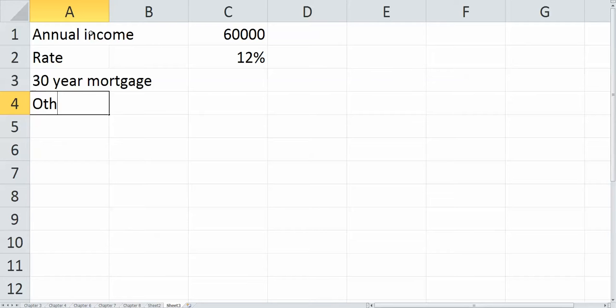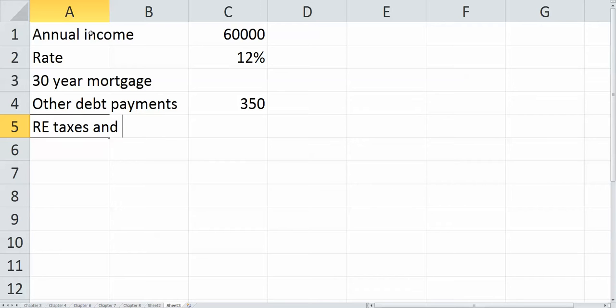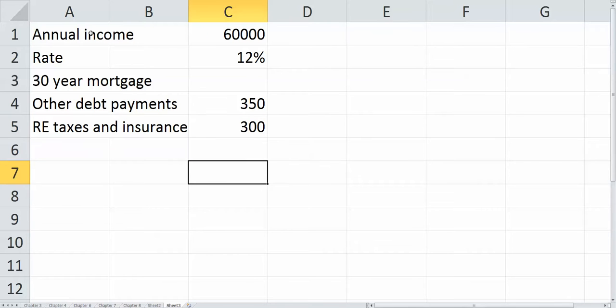They have other debt payments that total $350 a month, and then their real estate taxes and escrow payments or homeowners insurance would total an estimated $300 a month. They are not going to have more than 40% of their income be dedicated to their mortgage, their other debt payments, and their real estate taxes and insurance.